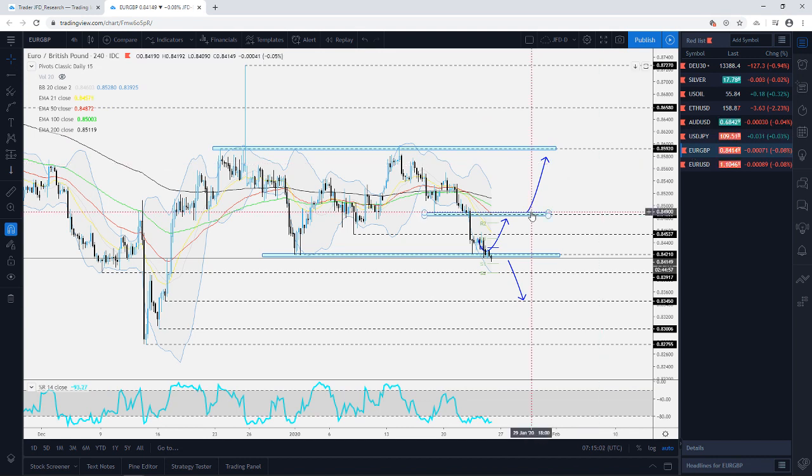EURGBP. I talked about this one as well in my trader's tea time yesterday, and what I was telling you guys is to keep a close eye on this lower side of the wider range here, near the 0.8421 zone, roughly around there. What I was saying is that if we get a nice drop below this, then it increases the chances of a further drift lower.